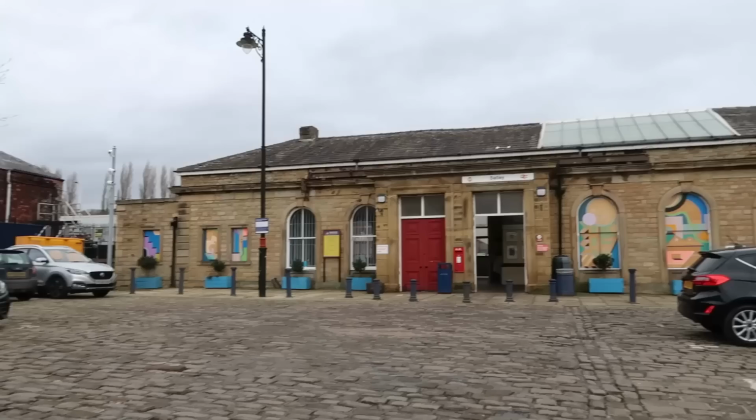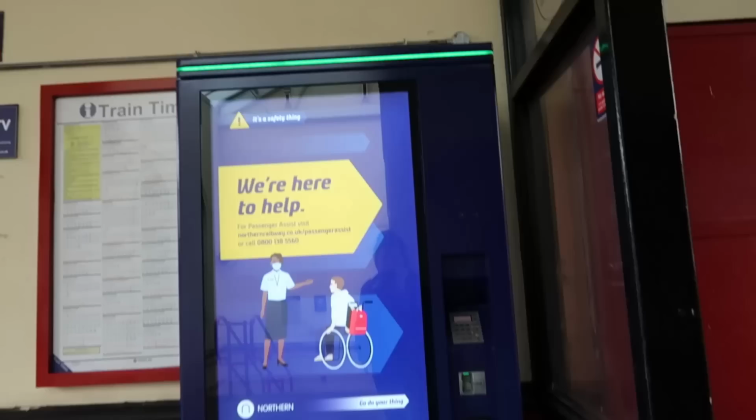It is really quiet here, and it does look as though, especially from the outside, that Batley should be a staffed station, but it's not. There is a ticket machine inside the immediate entrance here, but it's not staffed. I can't resist but cross the platforms, which does involve going underneath this subway, and it looks really cool with all this artwork along it.